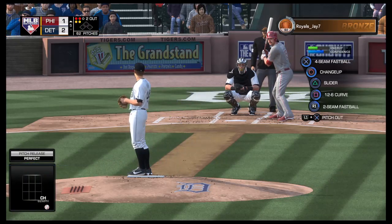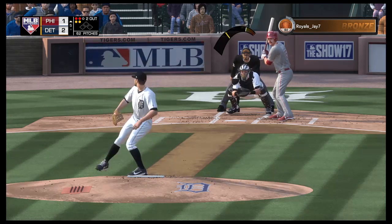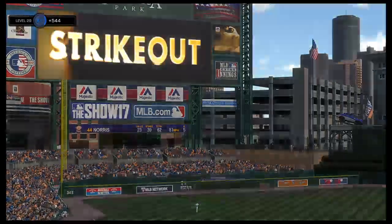Well, that was a classic strikeout pitch with the changeup down right there. He just missed. You know, he hit fastball, then came back with the changeup. I think he comes back with another. A swing and a miss. That retires the side.